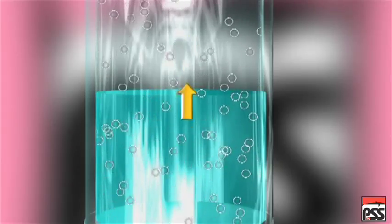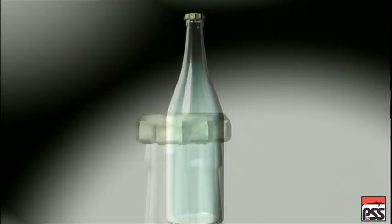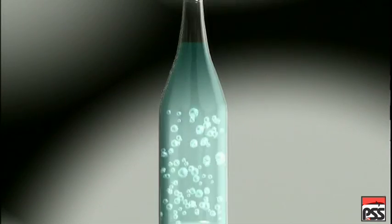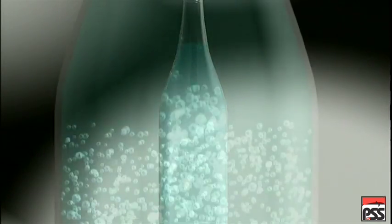An everyday example of this is a bottle of sparkling mineral water in which a gas, carbon dioxide, is dissolved in the water. Because the bottle is closed under pressure, when we open it the pressure falls suddenly and the excess gas molecules come out of the water, collecting together to form bubbles.